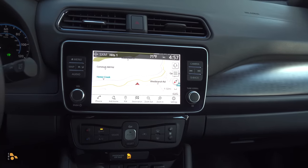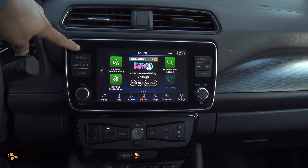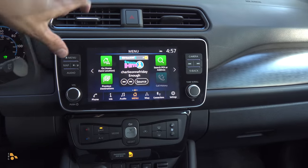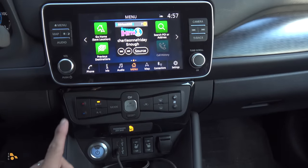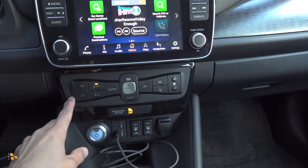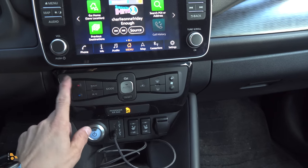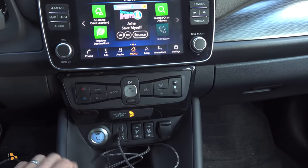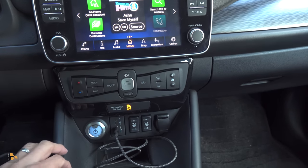We have a touchscreen infotainment system right here in the middle. This does support smartphone integration, and it's running essentially the latest version of Nissan software on a smaller screen setup. Below that, we have the controls for the single zone automatic climate control. I do like the fact that you can turn off the heat mode if you want to save a bit of extra energy in cooler weather. You can just live with it being a little bit colder in the car.